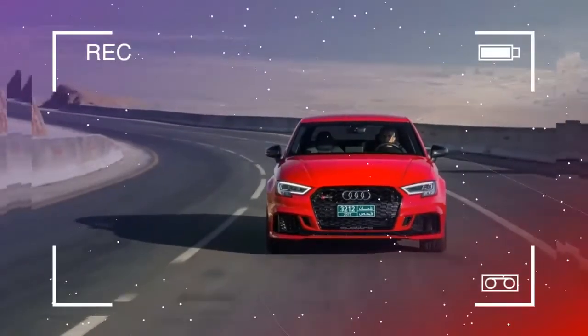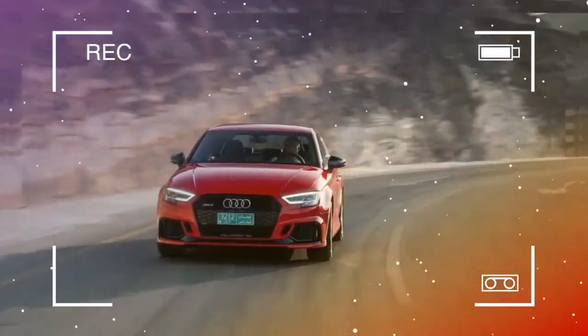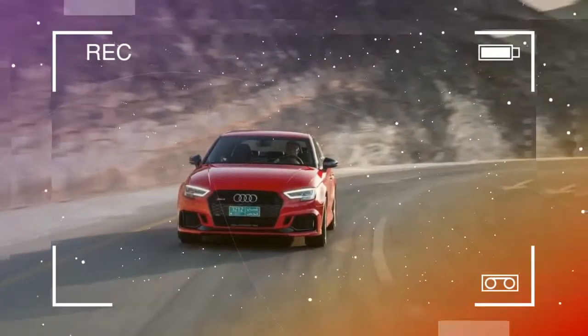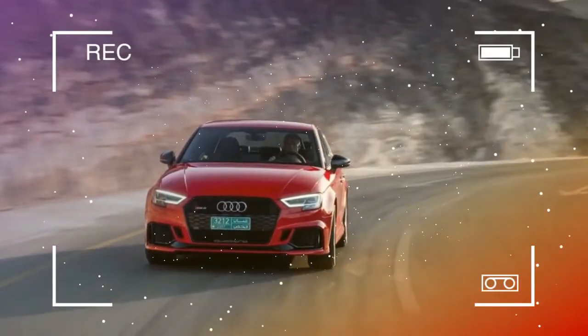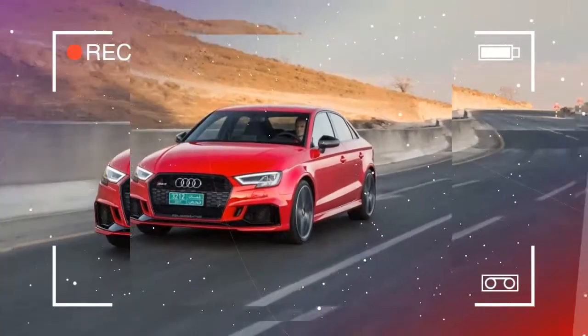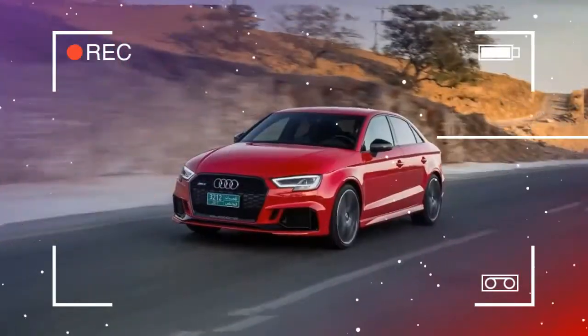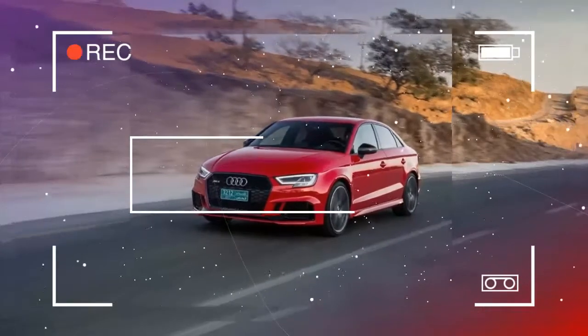Brought out for only the most special occasions. It has also frequently been denied to US buyers, but the tide seems to be turning. Last year Ford finally brought one of its RS models stateside in the form of the Focus RS. And now we can cross another name off the diminishing list of RS cars we don't get, with the imminent arrival of the new Audi RS3 Sedan.